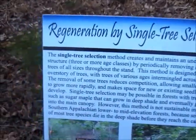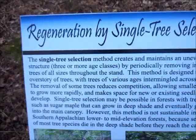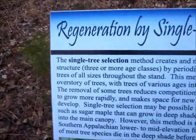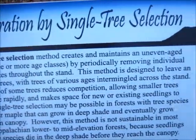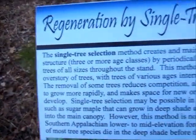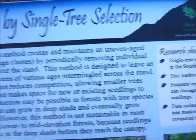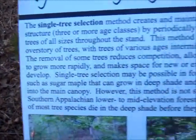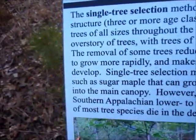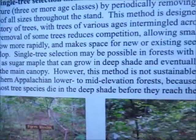Regeneration by single tree selection. The single tree selection method creates and maintains an uneven-aged structure, three or more age classes, by periodically removing individual trees of all sizes throughout the stand. This method is designed to leave an overstory of trees, with trees of various ages intermingled across the stand. The removal of some trees reduces competition, allowing smaller trees to grow more rapidly and make space for new or existing seedlings to develop. Single tree selection may be possible in forests with tree species such as sugar maple that can grow in deep shade and eventually grow into the main canopy. However, this method is not sustainable in most southern Appalachian lower to mid-elevation forests because seedlings of most species die in the deep shade before they reach the canopy.